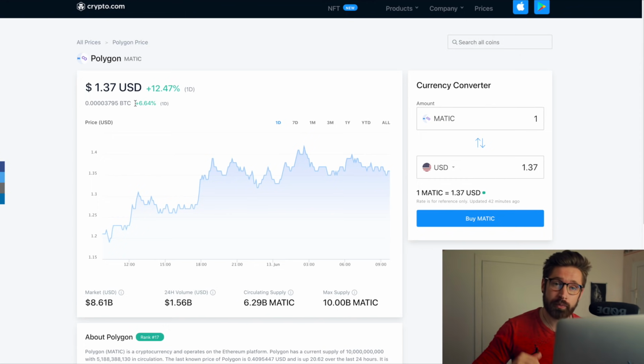So, guys, we came up to our $1.37, the golden ratio, and we've been hitting it as resistance. So, we're going to get into that. Currently, we're up about 12% on the day, sitting at a market cap of 8.61 billion, 24-hour volume 1.56 billion. So, let's hop into it, guys.